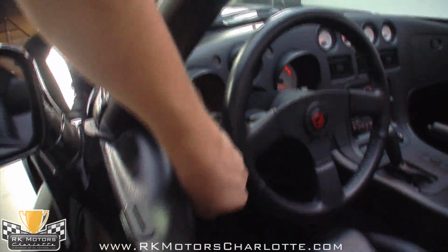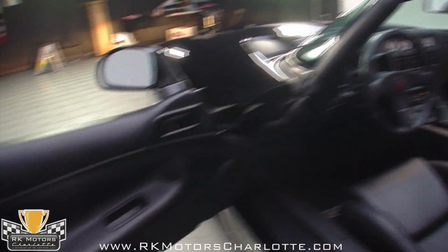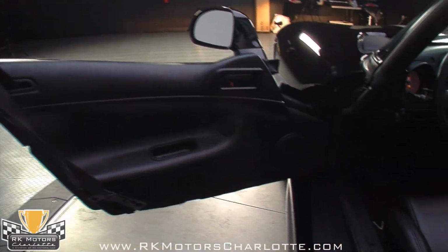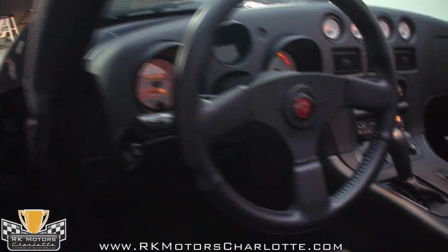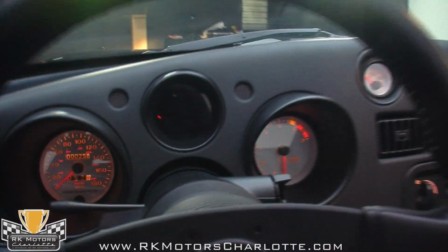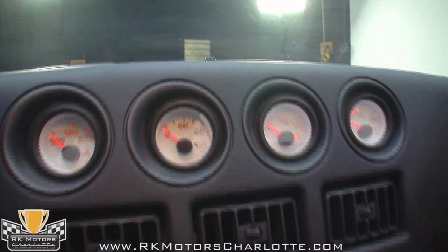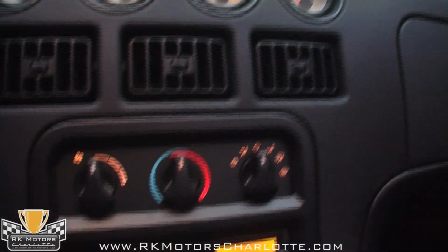The interior is as black as the body, with the only contrast being provided by the white face gauges. The seats are spectacularly comfortable, so much so that Dodge offered an office chair that used a throne out of a Viper. The steering wheel is airbag free, and 1996 was the last year of the tiresome passive seat belts mounted in the doors.